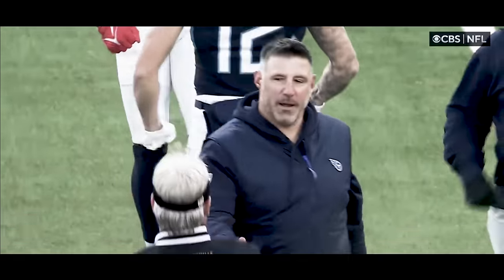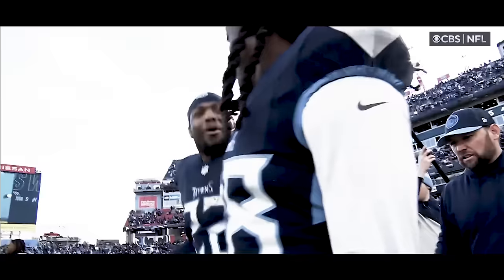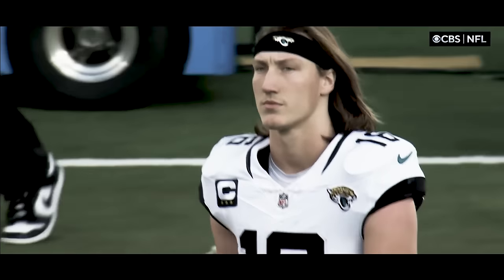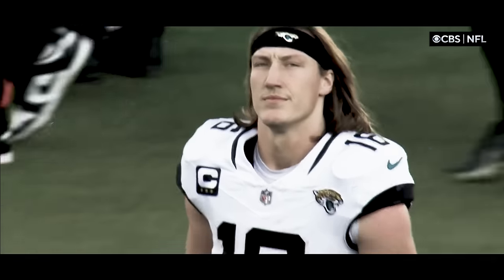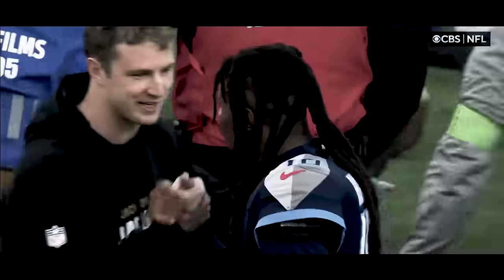The seven teams in the AFC are set. And for the first time in four meetings, Tennessee has beaten Jacksonville. On a game and on a Sunday in the final regular season week that the Jaguars and Trevor Lawrence had to have to win the division and make the playoffs. Their season is over.